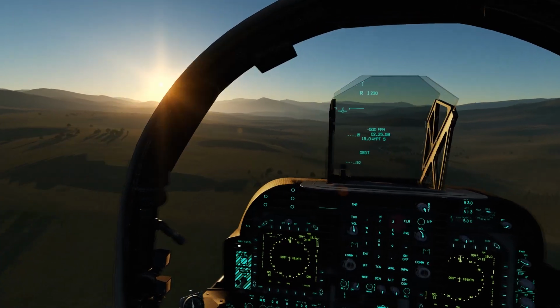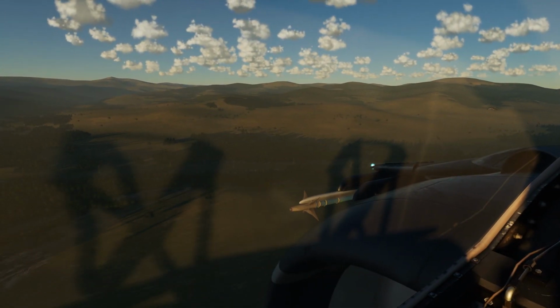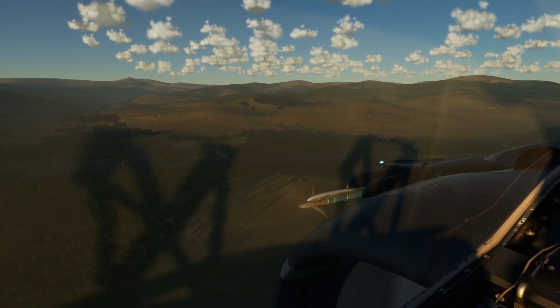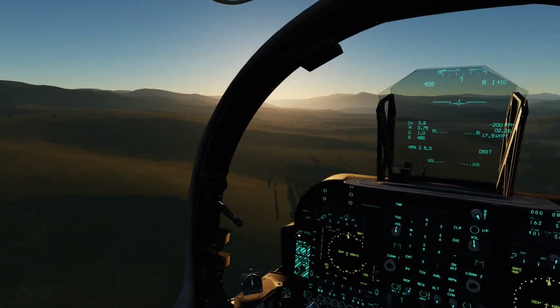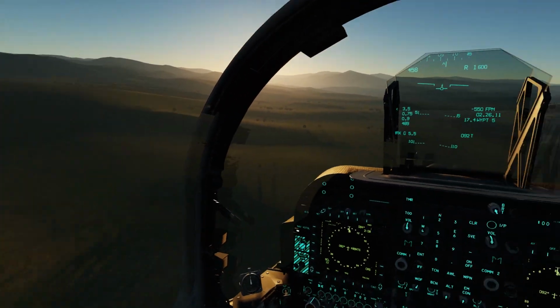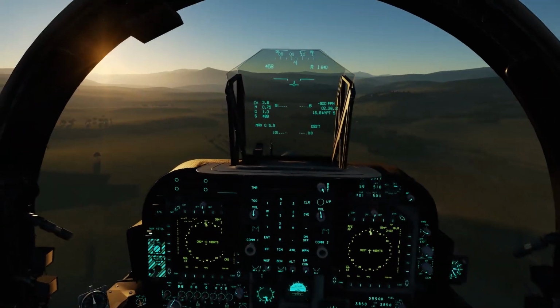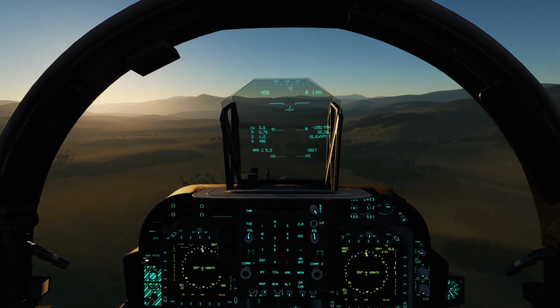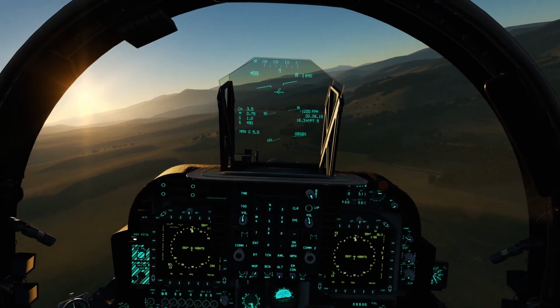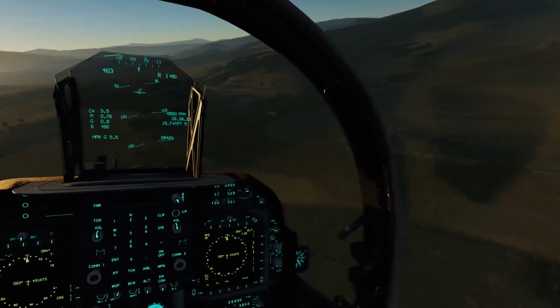Well, there is definitely some cool geography out here on the southern side of the map. Like I said earlier, there's lots of big valleys like we're flying through here and other things that are pretty cool to explore that are very unpopulated. There's not many towns or cities or anything on this side of the map. There's a bridge.